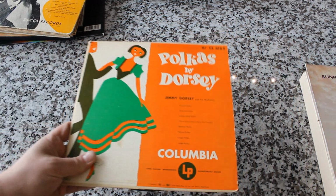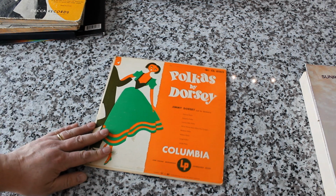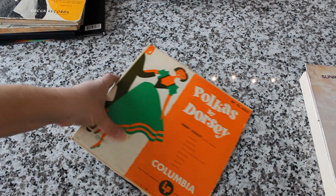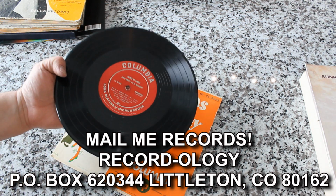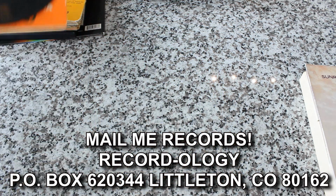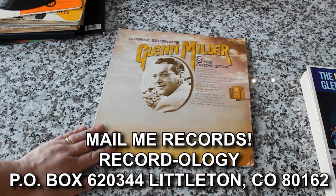So digging deeper into the vault, I'm also looking for odd formats, like I said before. So this is a Polkas by Jimmy Dorsey. It's a 7-inch, no, this is a 10-inch vinyl record. Again, kind of an odd format. If I see anything like this that I think might make a potentially good show idea, I'll definitely pick those up. Glenn Miller, always looking for those.